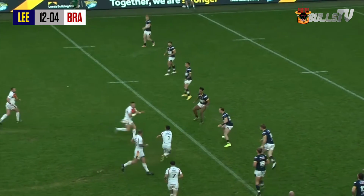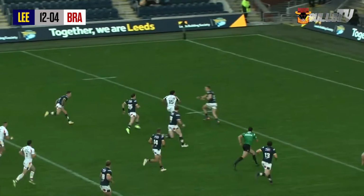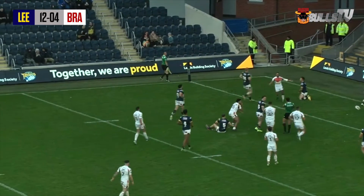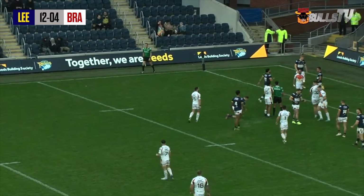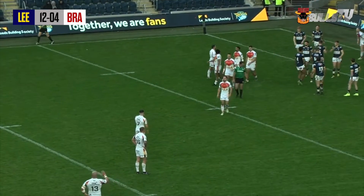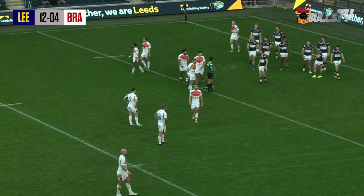Lilly now towards Holmes. Holmes on that left-hand edge to Patton. Patton to Walker, to Wallace. Wallace is away towards the line. Wallace to Gill. Gill's over for the Bulls. Try to carry Gill. But the referee, he looks to the touch judge. He's going to say no try. He's going to say forward pass.